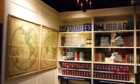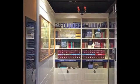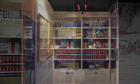Well, we're here now in front of one of the newly refurbished exhibits at the We the People site, and this is the Founders Library. Yes. And I'm particularly interested in this, Brian. Tell us about what we see in this exhibit.